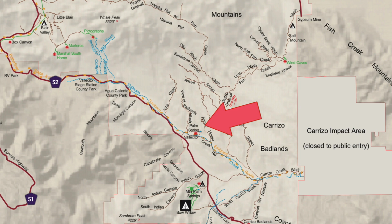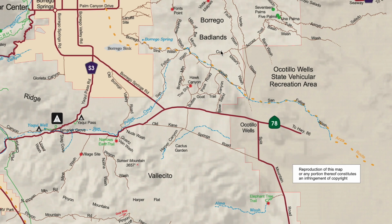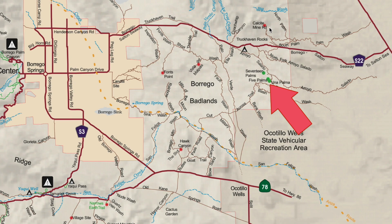Our first night, Thursday night, we camped at Vallecito Creek, a really nice campsite, and then the next day we did Diablo Drop Off in Sandstone Canyon, and then camped in Fish Creek. From Fish Creek, we then moved to Ocotillo Wells up this Butte Pass Road, went and saw the Five Palms and the Calcite Mine, and then we camped at the South Palm.